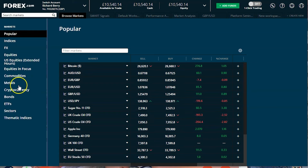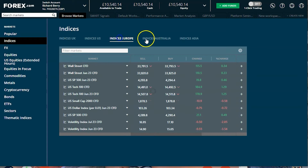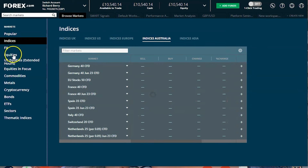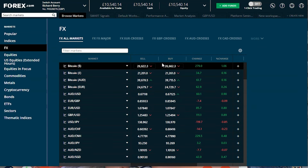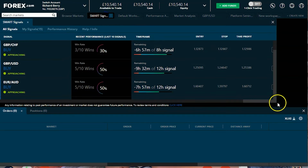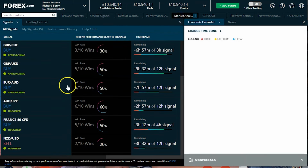Okay, so we're now logged on to the platform. It's a fairly basic interface that they've got here initially for FX and indices, but they are broken down into all markets, the major markets, crosses and so on, but we're not really interested in that. We're just going to take a look at the smart signals to see what we think we should be trading. Let's have a look at market analysis.